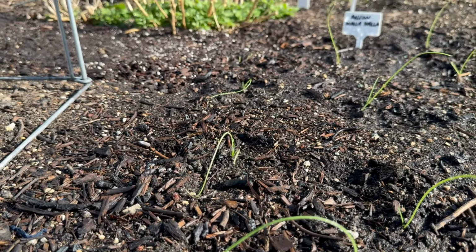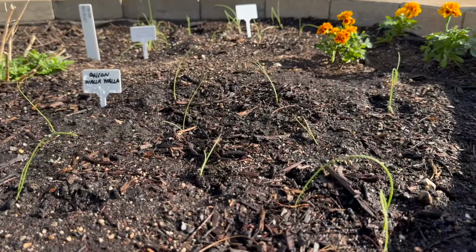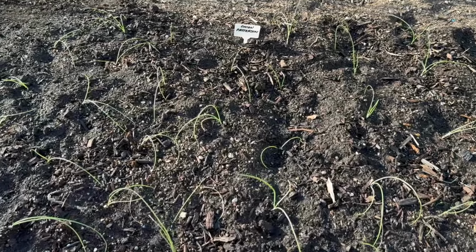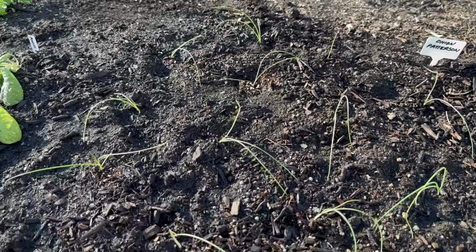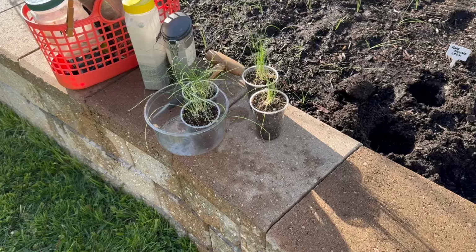After that, I planted out my Walla Walla sweet onions. I'm doing these for the first time. And then my Patterson onions. These were the ones I did for the first time last year, which had excellent long storage.